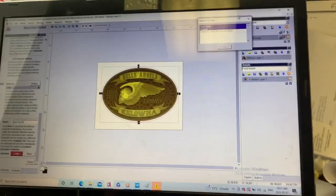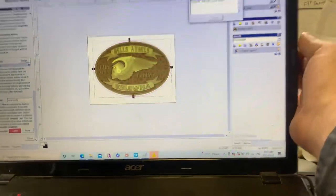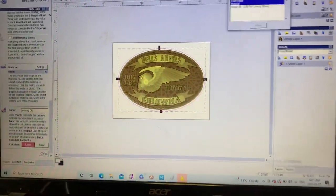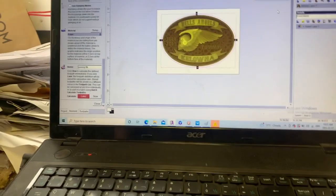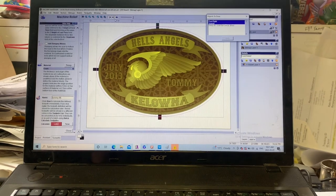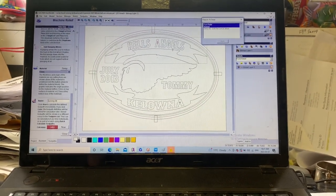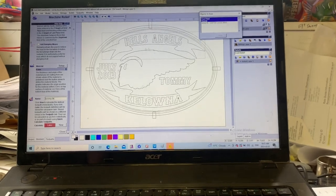Here is the buckle. This program is called ArtCam. Let me turn this a little bit better so we can see that. Okay, let's turn off the color. These are what's called vectors. It's a line drawing file. So I could take that.